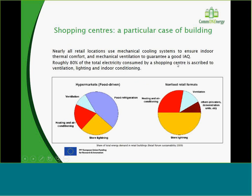Shopping centers are a particular case of building for many reasons, mainly for the energy used and the reasons why this energy is used in shopping centers. First of all, they are usually cooling dominated buildings, and there is a big difference between shopping centers with a big grocery store inside and shopping centers without one, as you can see in the bottom part of this figure. Roughly 80% of the total electricity consumed by a shopping center is ascribed to ventilation, lighting, and indoor conditioning. This is a big amount, and especially lighting plays a key role in this energy consumption share.